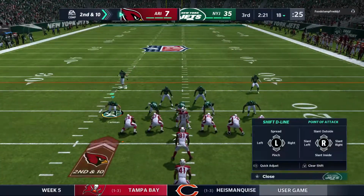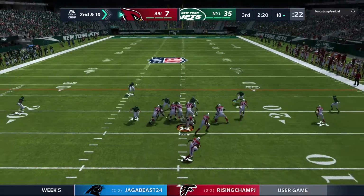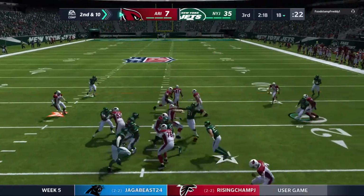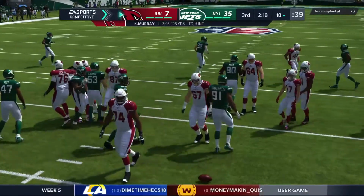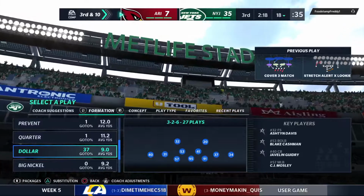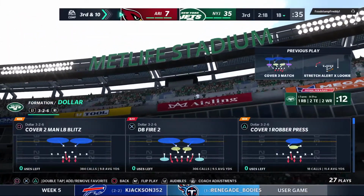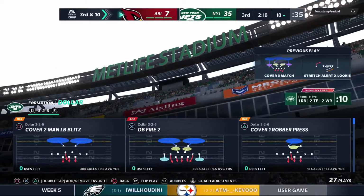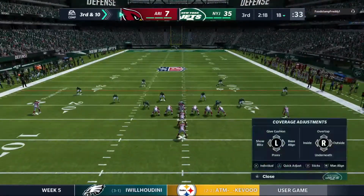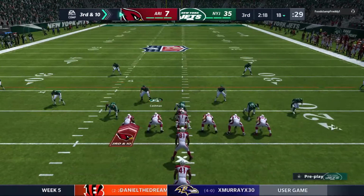After the incomplete pass, here now is 2nd and 10. And that one got tipped, kind of threw everything off. It brings up 3rd. Speed is the name of the game when it comes to RPOs, and sometimes you can be a little too quick, thus inaccurate, incomplete. So back-to-back incompletions, and that has him staring at a 3rd and 10.